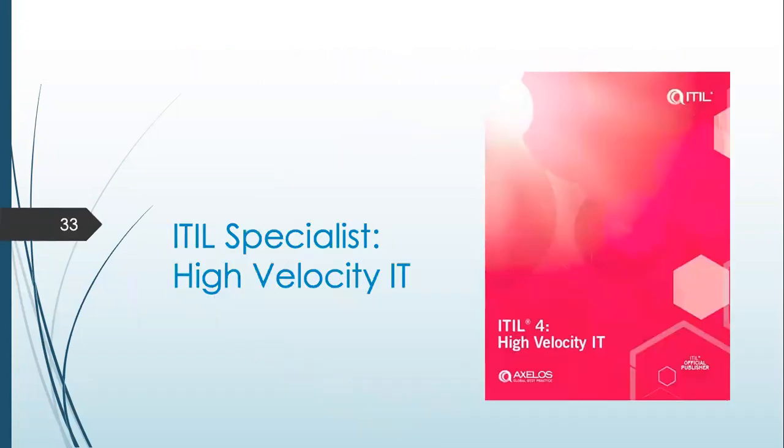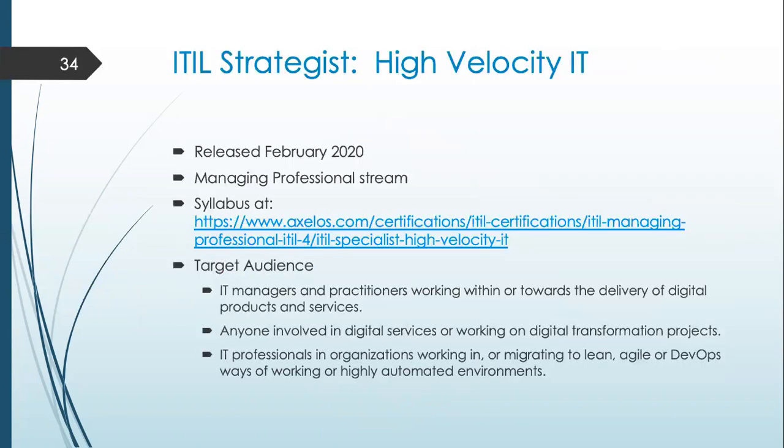The last ITIL specialist, High Velocity IT. This was also released in February of 2020. This is also in the Managing Professional stream. Again, the syllabus is at the AXELOS website.